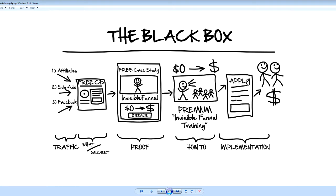And you get people applying to come join your team, which is a much better way to get people to join your team than to go out there and talk to your friends and family and try to sell them and all that hard stuff. So that's one way to do it. Another way to do it is to look at whatever it is you're selling, whatever you're teaching during this invisible funnel, and ask how you can take that to the next level.